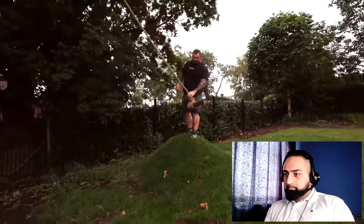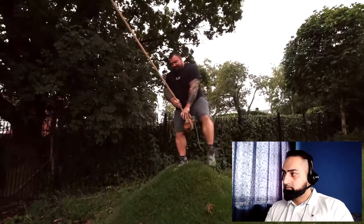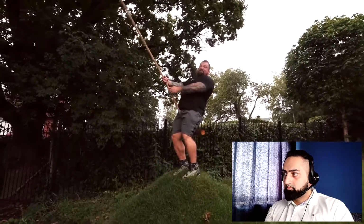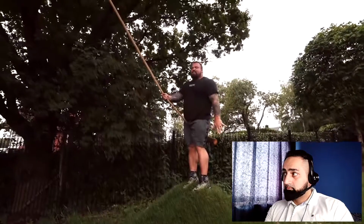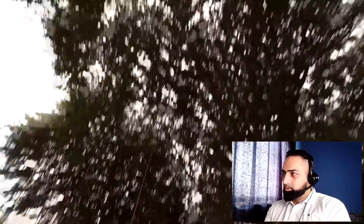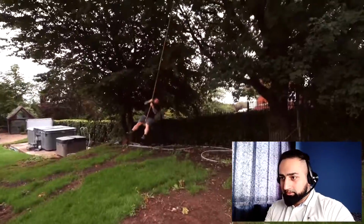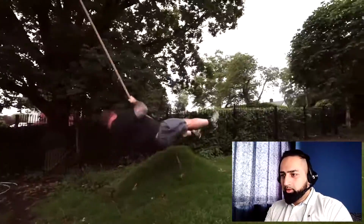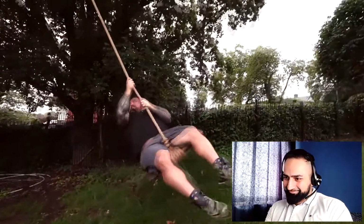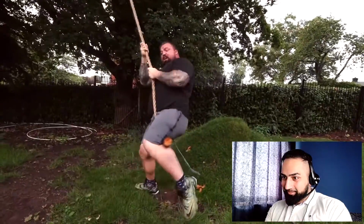I had this put in for the kids. I even got the workmen to make me a mound hill, a little Teletubby hill, just so I've got something to push off. I've never done this before though, so if this snaps, get 999 ready on the phone. Thank you. The tree is struggling. My arse has actually touched the floor then. Yeah, you're worried about your ass. The tree is on life support, mate. I can't get off. And I call the fire service. I've got it right.